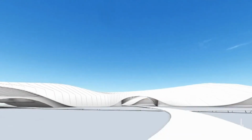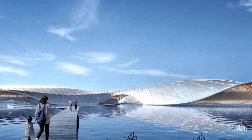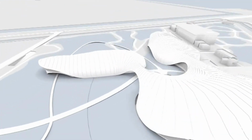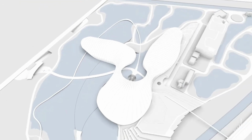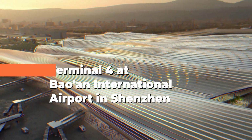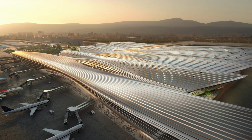Visitors have an immersive experience that connects them with conservation efforts. The design is inspired by the river's surface and the upper Yangtze's landscape. It has wooden structural ribs and a translucent PTFE enclosure to let in lots of daylight. Terminal 4 at Baoan International Airport in Shenzhen.